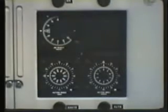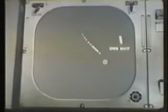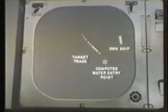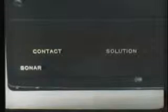He will set in values for pattern angle and pattern radius as indicated by doctrine, by type of ship, or for pattern firings. The geographic plotter provides a picture of the attack problem. It shows own ship position, target track and position, and computed missile water entry point. The operator monitors the computer solution and the progress of the attack. Accuracy of the computer solution is indicated by these numbers. The higher the number lighted, the more accurate the solution.